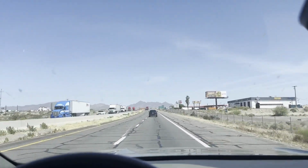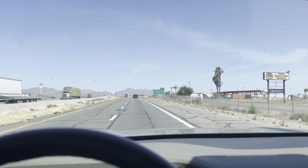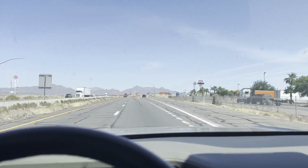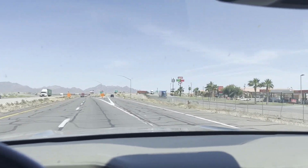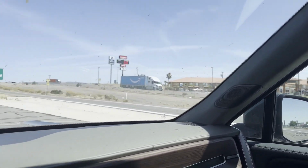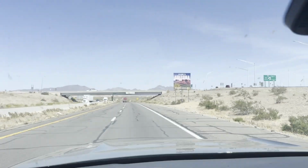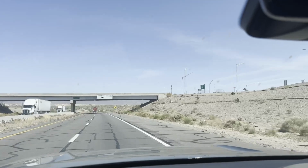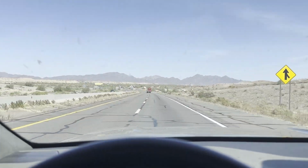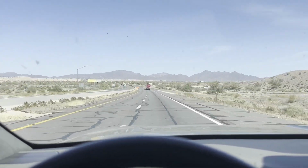Arizona state line. Of course, it took me a while to get the camera out as we crossed the Colorado River and entered Arizona. And I believe that right there is Ehrenberg. Yep, the Tesla Supercharger's right there. That's where the wife will be headed. She's about 60 miles away still behind me. Oh, there it is. Welcome to Arizona. Yay, the Grand Canyon State. And we are in Arizona. Yay.